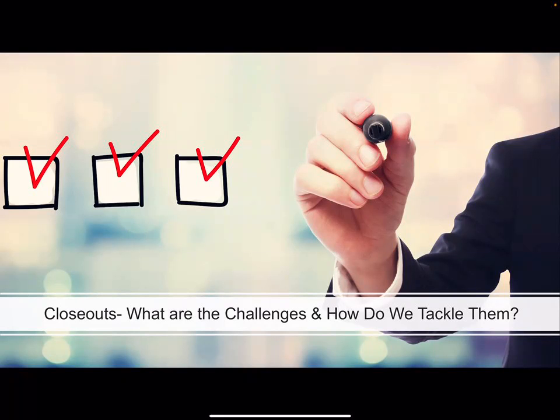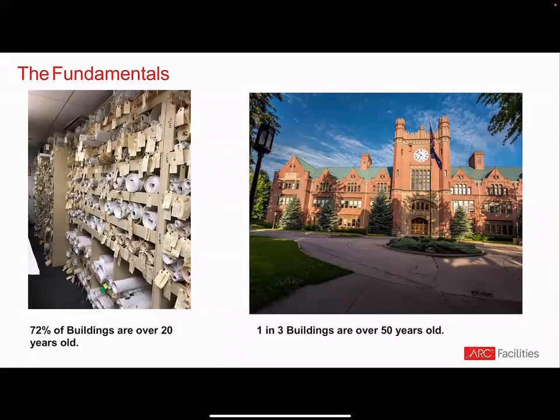So let's jump in. Part of the fundamentals is that research shows 72% of buildings in the US are over 20 years old. In fact, 1 in 3 buildings are over 50 years old. Think about that. Think about your buildings and just run that number in your head. Let's pause here and think about that for a minute. When the IRS tells us to retain financial records for 7 years, people think that's a long time. Now think about how long you're retaining all that paper for all of your buildings.